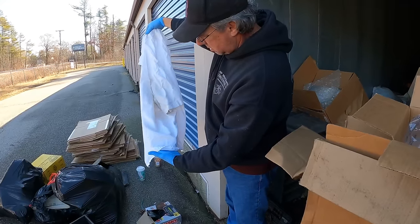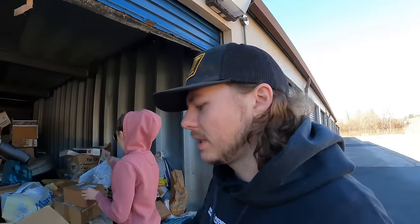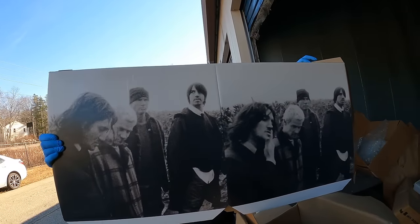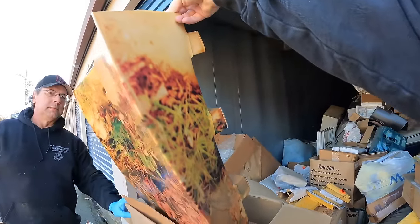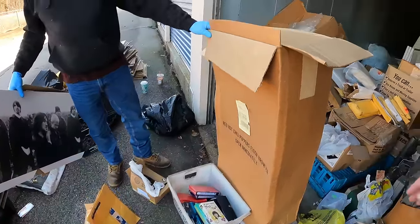Is that blood? I don't really want to know. Would you want to save that shirt? You want that? No, I definitely don't. I definitely do not want that shirt. What is that? What the heck? It's like a CD display, I think. I don't know how you set it up, but it's definitely what it is.